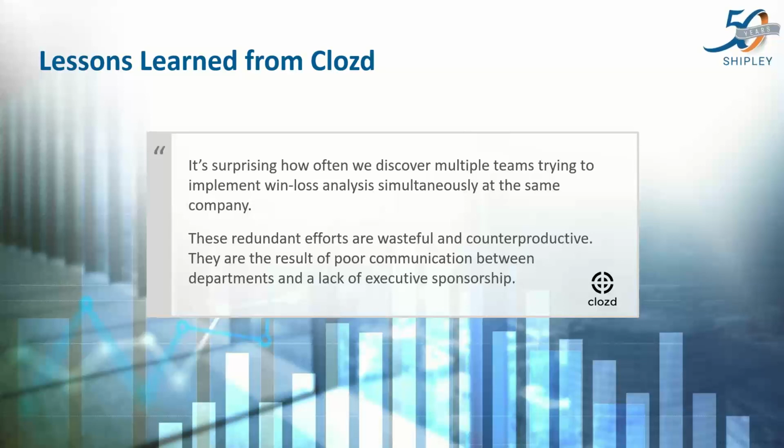And the main reason for this is because what we found is when your company is organized by product lines or segments or something like that, basically the reasons why you win and lose may be consistent across departments. So if these organizations aren't talking to each other, they might be missing things they could have learned from another department, because there isn't clear communication between the departments. So that's something to think about.